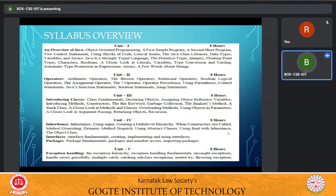Then a package is nothing but a directory. You can call it a directory where you keep all your contents related to Java. Then coming to the 5th unit.